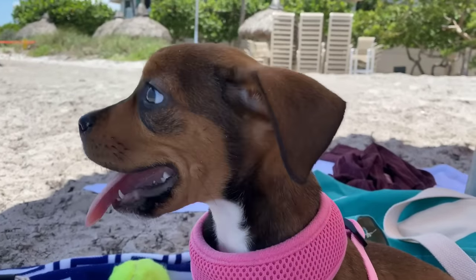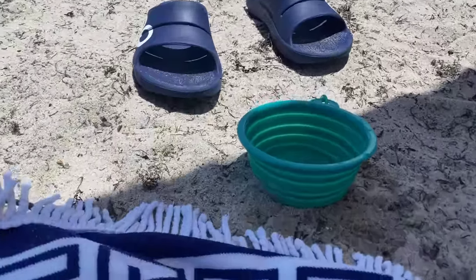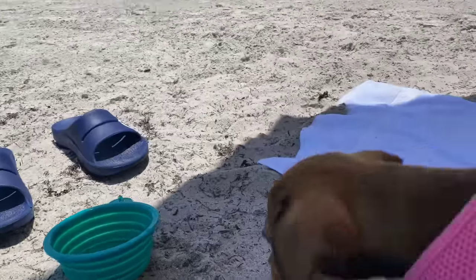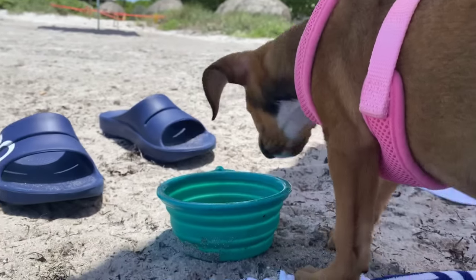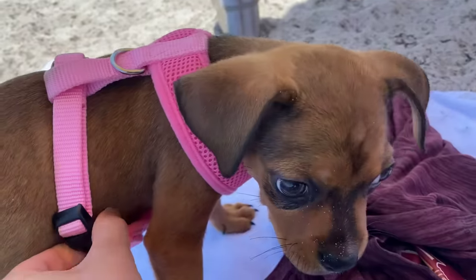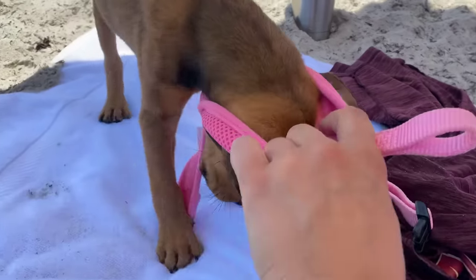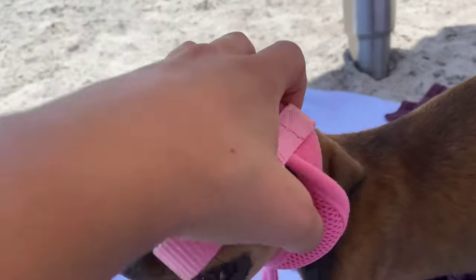So this little cute girl finally made it to the beach with me, and I set up her little area. I gave her her little water bowl so she can go over and drink whenever she likes. But I'm gonna take this off. Come here, girl. And I am gonna run to the water, and I'm gonna see if she chases me and comes in the water with me. Come on. Come on.